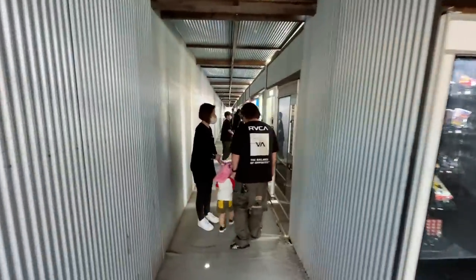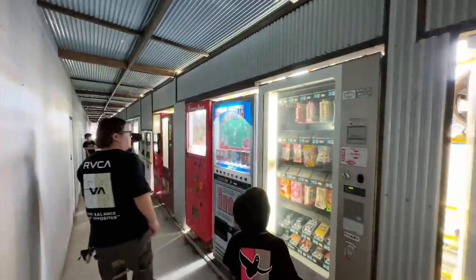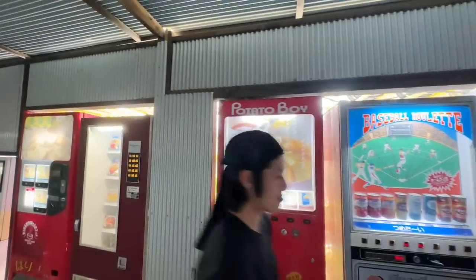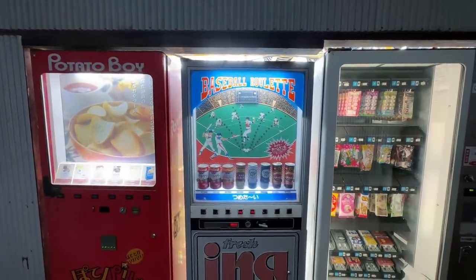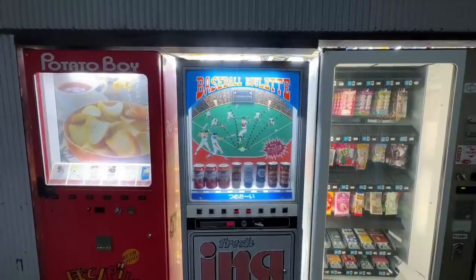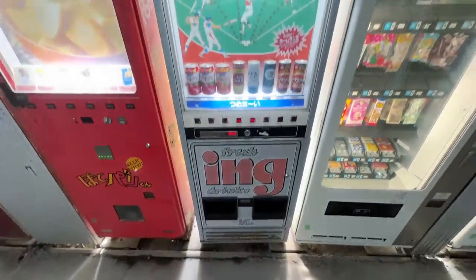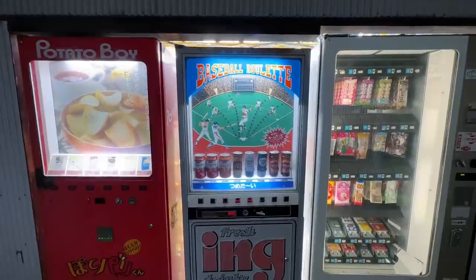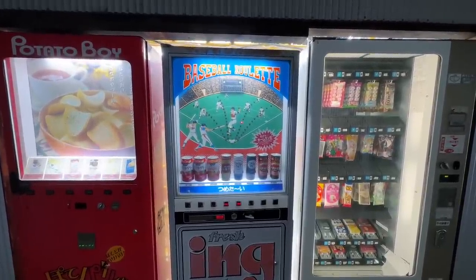All right, let's go through this darker area where the signal might not be as wonderful. This one is a real find. Look at this. This is a potato chip vending machine, and here is a baseball roulette vending machine, and you don't really see this. This is the first time I'd seen it at this particular vending machine park. But when you buy it, it plays a game, and I guess like every 1,000 times you'll hit a home run and you win something, which is pretty cool.